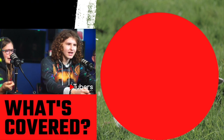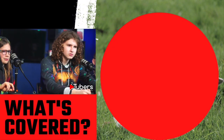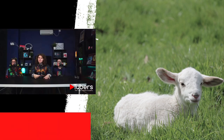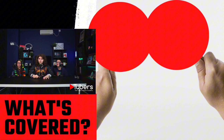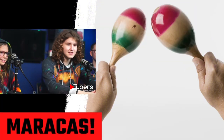Rabbit. Bush. Rabbit or chicken? I don't think it's going to be bush. It was a lamb, okay. It was a creature themed with Easter. I would guess glasses. I'm saying glasses as well. I'm saying white. Maracas. You were nowhere close, and neither were we.